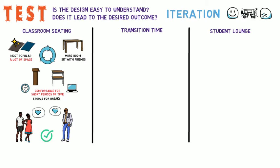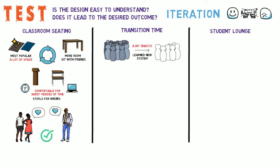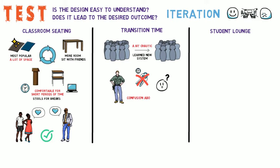The team tested the student-friendly transition time for a week as well. Everyone felt the hallway was a bit more chaotic, especially the first 3 days, as people learned the new system. But things got better in the last 2 days. Unfortunately, the janitor often could not unlock the bathrooms in time, which caused confusion. Students didn't know if they could try a restroom on another floor or not. Some students went looking for an open restroom and got in trouble. The principal wasn't happy and put an end to the bathroom idea.